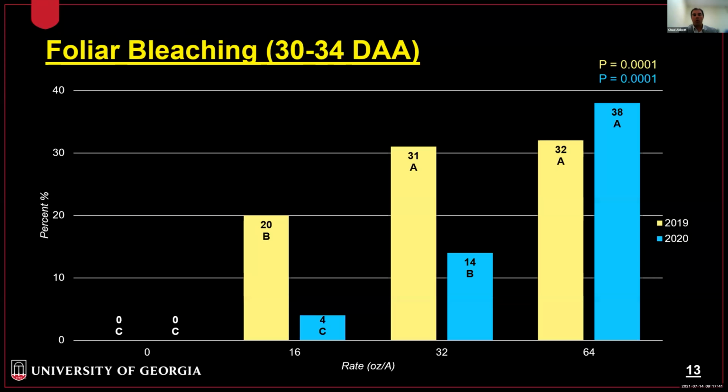Looking at foliar bleaching by rate, this is percent bleaching on our y-axis. Again, the 2019 data is in yellow. And we had significant bleaching when averaged across variety, at all rates above our non-treated control. At this time frame, we had about 20 to 32% bleaching. When looking at our 2020 data, we had significant bleaching compared to our non-treated control at our 32 to 64 ounce rates. However, this injury is transient as the season progressed and those plants developed.